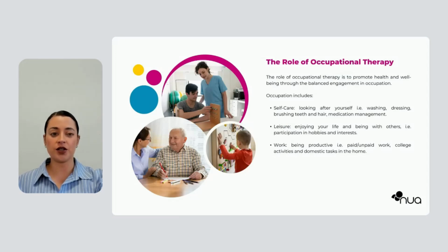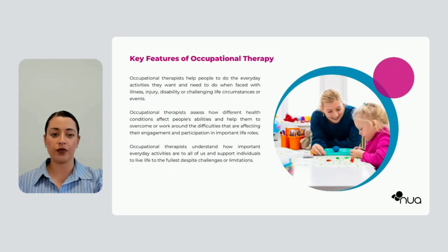The role of occupational therapy is to promote health and well-being through the balanced engagement in occupation. Occupation includes self-care, looking after yourself, for example, washing, dressing, brushing teeth and hair, and medication management. Leisure, enjoying your life and being with others, for example, participation in hobbies and interests. Work, being productive, for example, paid, unpaid work, college activities, and domestic tasks in the home.